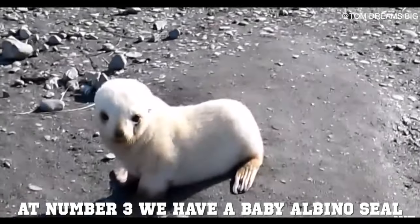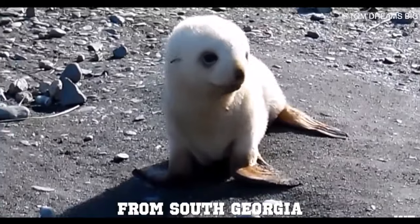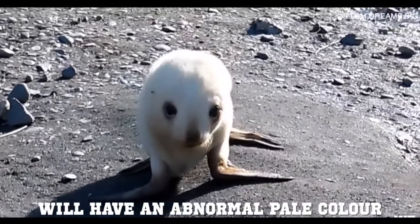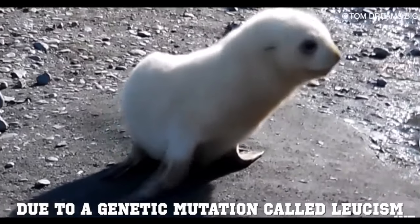At number three, we have a baby albino seal from South Georgia. Many animals like this seal will have an abnormal pale color due to a genetic mutation called leucism.